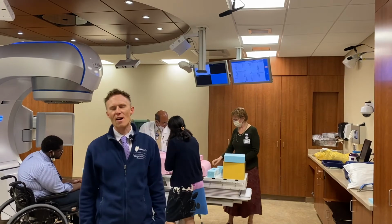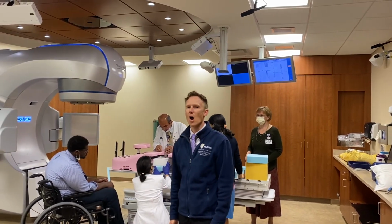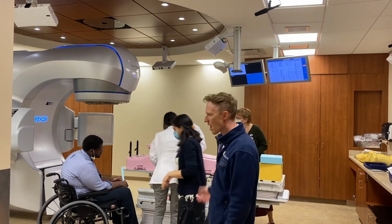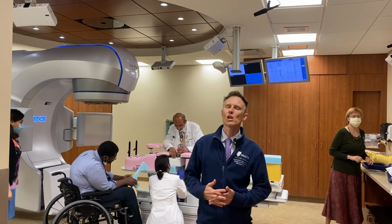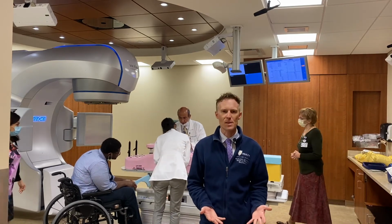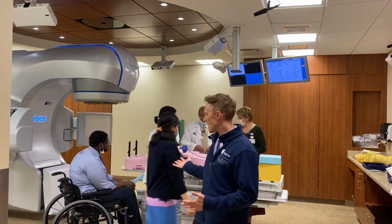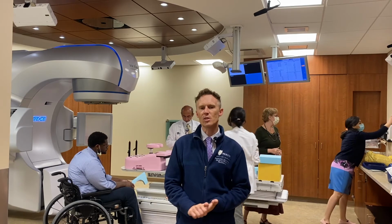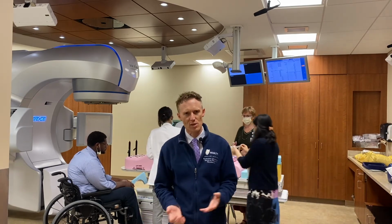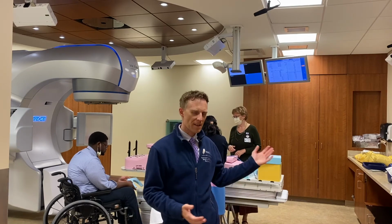Okay, so here we have the Edge vault. This is our stereotactic machine, the Varian Edge. We have a 6D couch, and we use this machine for a lot of our SBRT and SRS patients and things like prostates and stuff like that. Right now we have students and faculty working on a dosimetry project, and we're going to let these guys work.